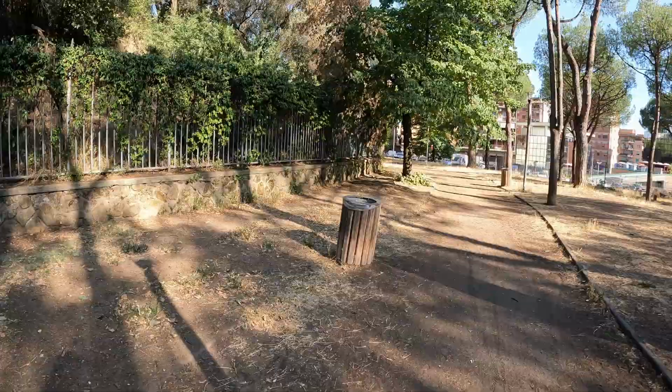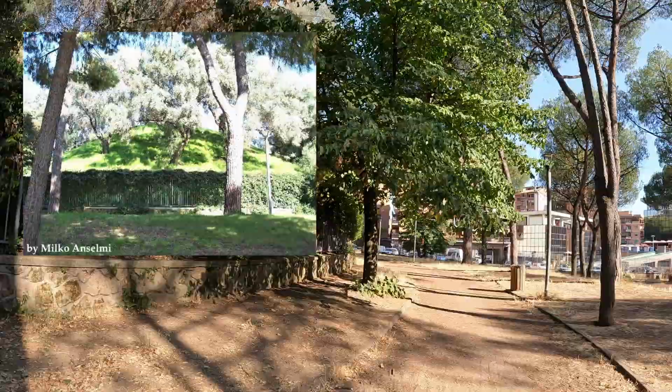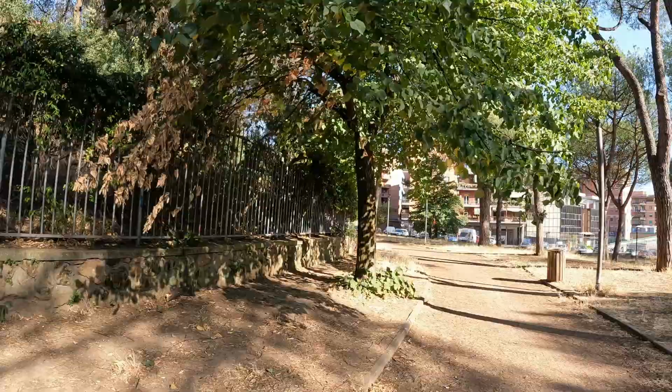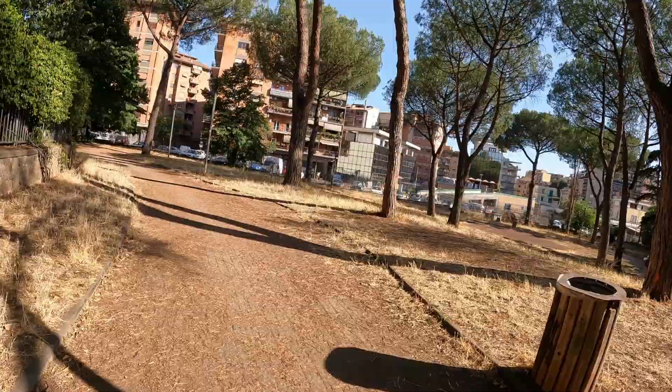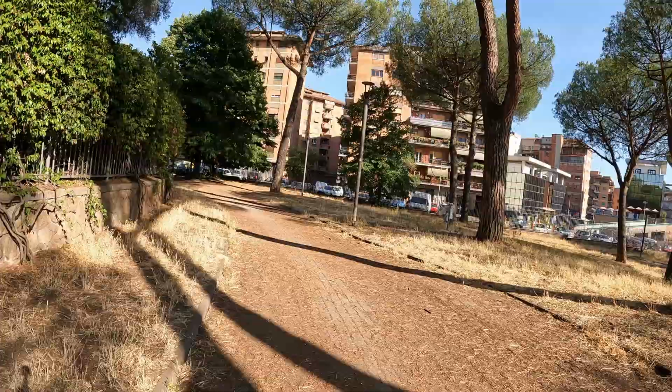I think on my left hand side is the mausoleum. It should be quite a big building. Now the only problem I have is to find the entrance. I don't even know if we have access to it.